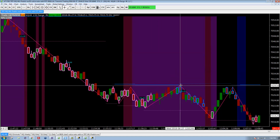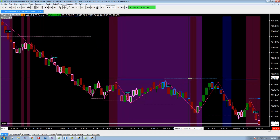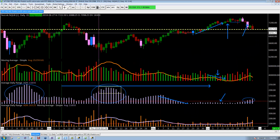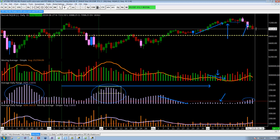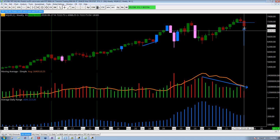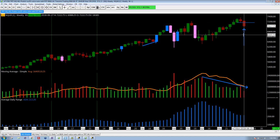This is certainly not quiet summer trading that we're seeing here. And I'm really curious to see how we end out the week. Let's take a look at the daily chart here. So we ended up right at 7,000 here. So significant support, a key level here. And then on the weekly, we are looking grim. All right. So if we close below that blue line, that's a pretty big sell signal for the markets.